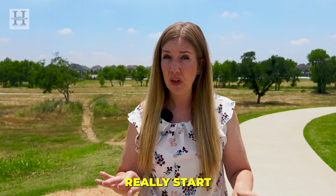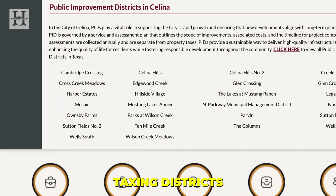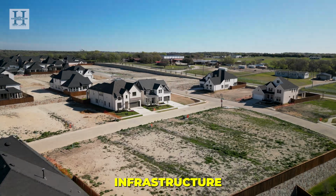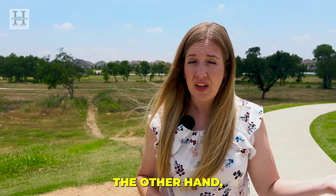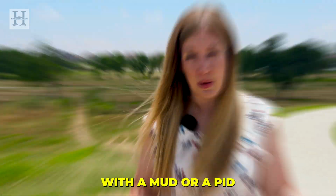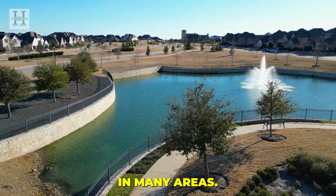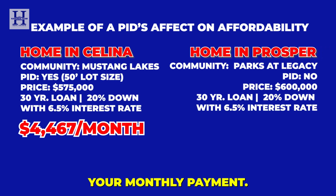Now here's where things really start to shift. Many of the master plan communities in Celina will fall within special taxing districts like MUDs and PIDs. These districts help fund community infrastructure and can add several hundreds of dollars per month to your property tax bill. Prosper, on the other hand, has very few communities with a MUD or a PID, which helps keep ownership costs more predictable in many areas. Take a look at how different tax rates and district fees can impact your monthly payment.